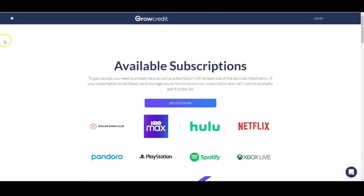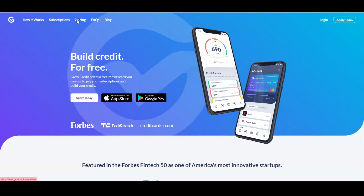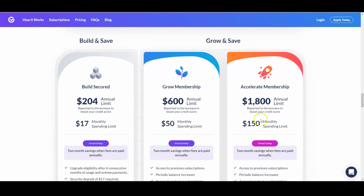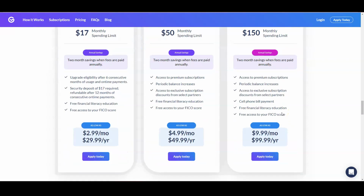The plans that they have are as follows. So under pricing, this is how this works. They do report to all 3 credit bureaus. I have used this one personally for almost a year now. I'm using this plan here, which reports the $1,800 limit. This is the one that is $9.99 per month, or you can pay it yearly.